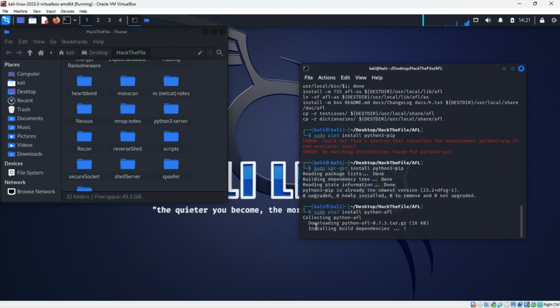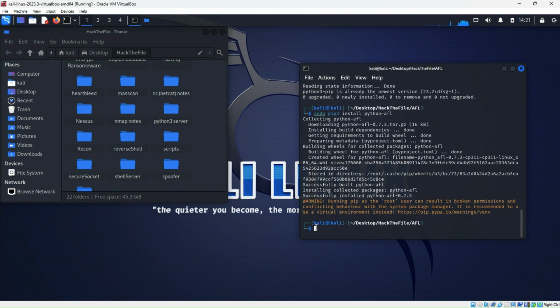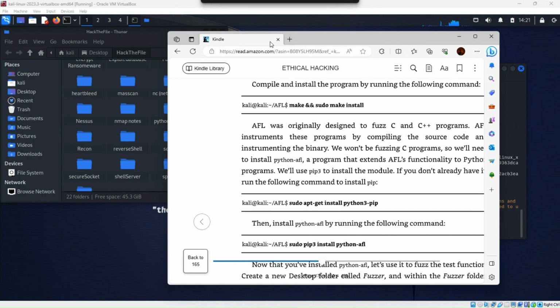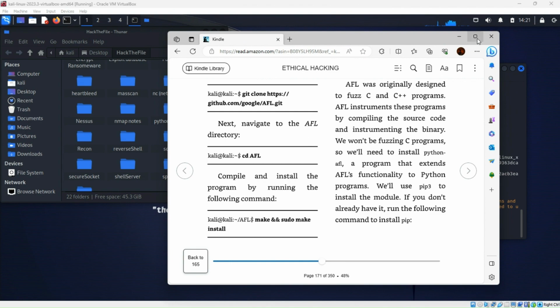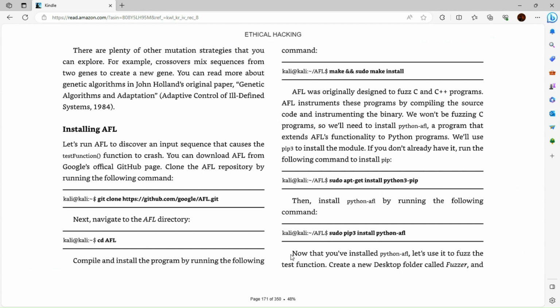All right, so now it's downloading that. Successfully built. Warning: running pip as root. Yes, we know. All right. Let's go back here. Now that you've installed Python AFL, let's use it to fuzz the test function.